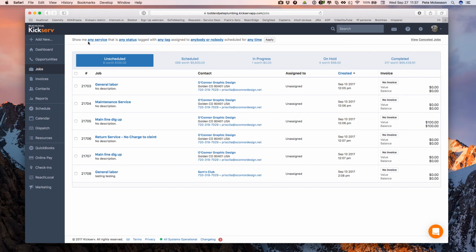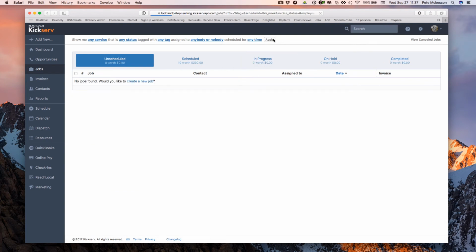Now I should point out, here's a way to filter this page too. So if I want to see ones this week, hit this week and apply. Now I can see that I have 10 scheduled this week. I can also see, if I want to see just how many Bob R has, and apply. So this is kind of a built-in report right from this page that you can see.